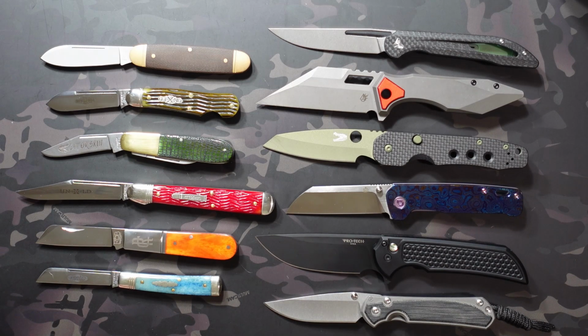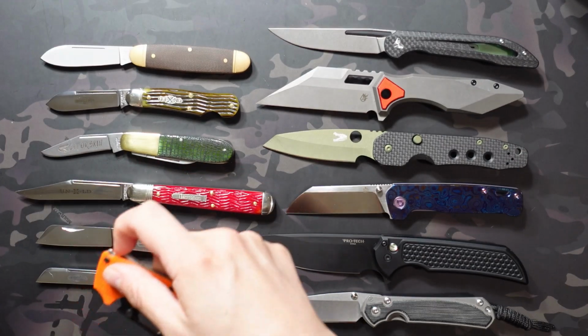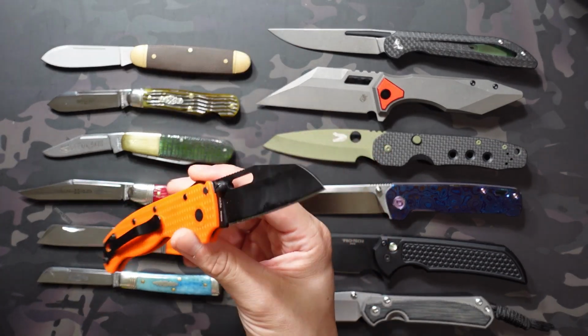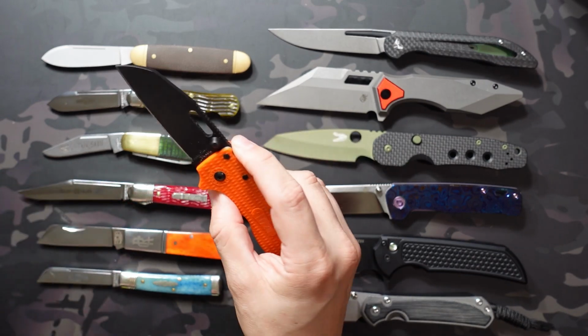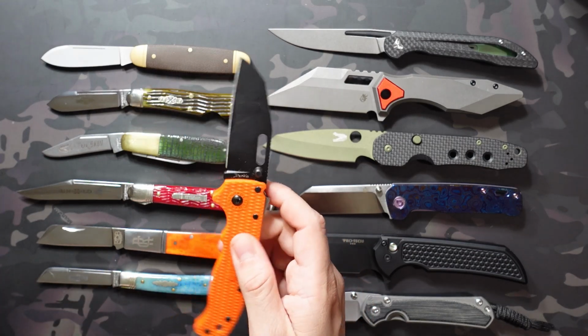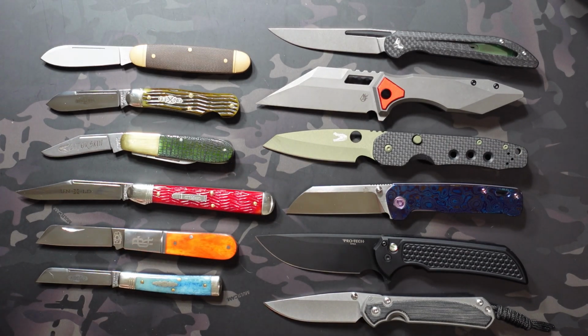So you get things like this every couple years, like from Andrew Demko, this shark lock, which is a new innovative lock. Functions not that differently than some other locks, but it is a new lock, and it was something that was really exciting. This is a cool one because it's a budget version of it, but there was a nice custom version of these as well. Not the best looking knife on this 80/20.5 version, but still really cool, that innovation. You got that shark lock, super fun and fidgety.